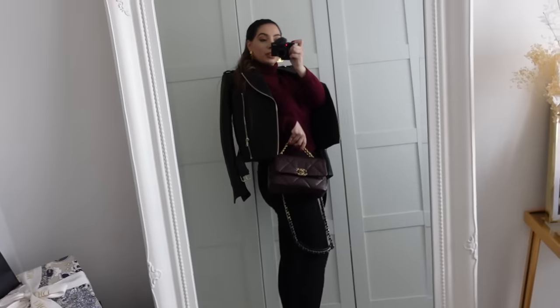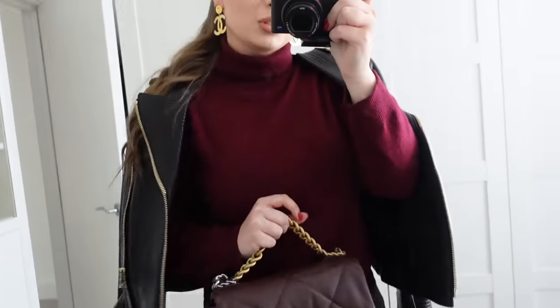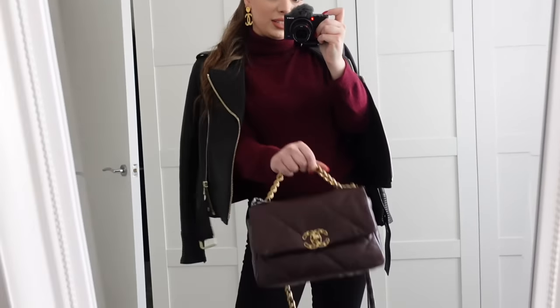Yeah, it's not a perfect match, but because the sweater is more red, the sweater matches the shoes. Wow, love it, love it. Let me know which one was your favorite look. I think this is a winner, isn't it?